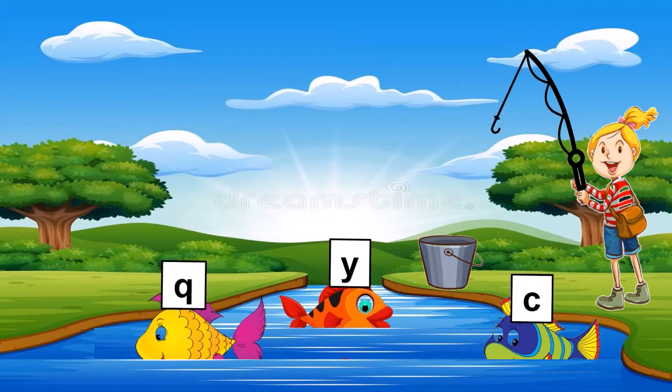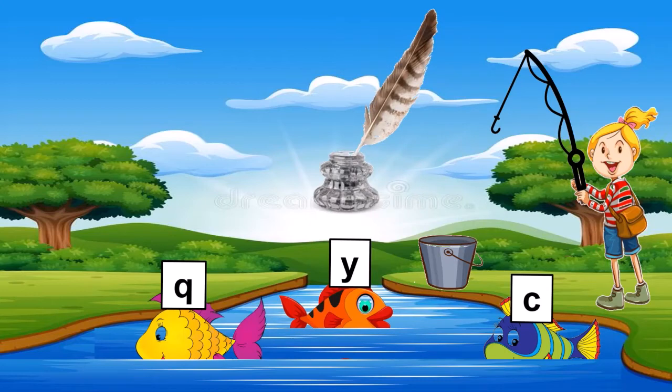Oh, some more fish have come. Let us see the picture. Can you tell me? What is this? Yes, children. This is a quill. Quill is a big or a large feather of a bird, and it was also used for writing with ink before the pens were made. Quill. The first sound, the beginning sound of the word quill is quo, quo, quill.